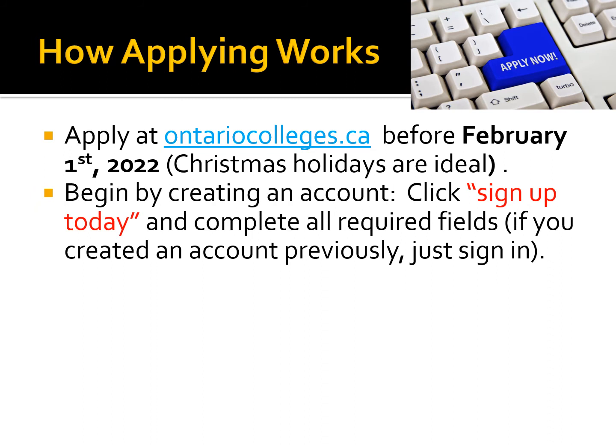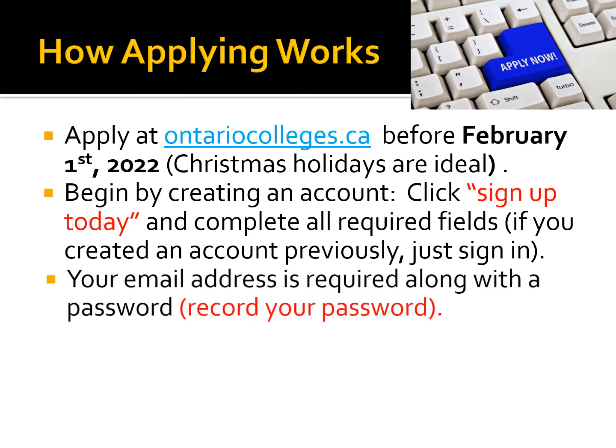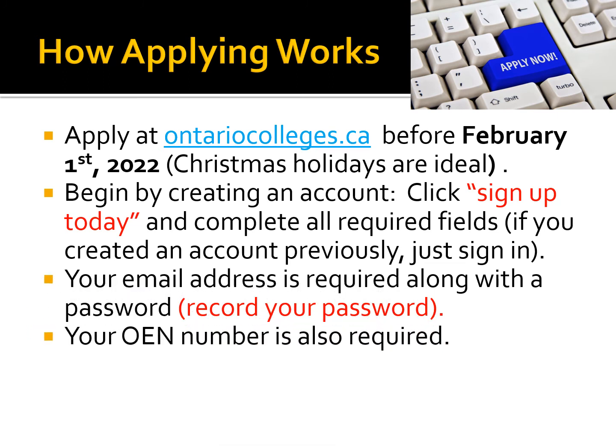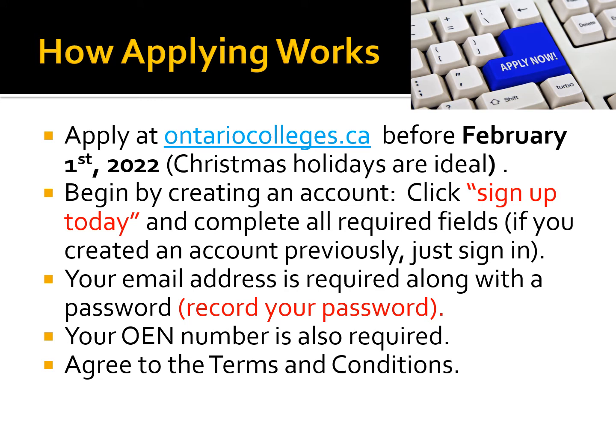Begin by creating an account by clicking Sign Up Today and complete all required fields. If you created an account previously, you just have to sign in to continue the process. Your email address is required along with a password. Make sure to record your password somewhere safely. Your OEN number, as mentioned before, is also required. Agree to the terms and conditions. Click to activate your account.